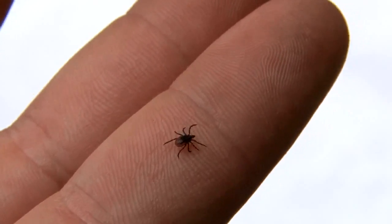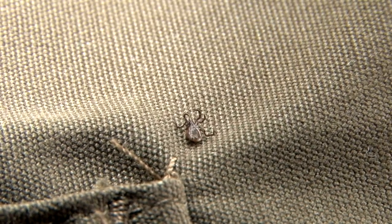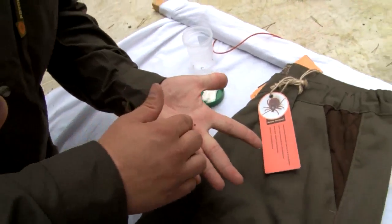With our collection of fresh ticks, Darren and Rob can illustrate how the Rovins clothing works. Now we're going to put a pair of the trousers down just to show the difference and to show the effect clothing has on the ticks, which offers the protection.